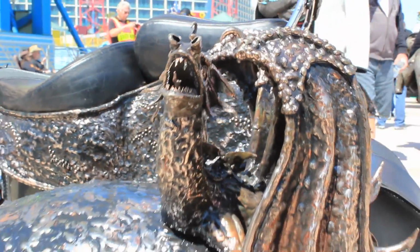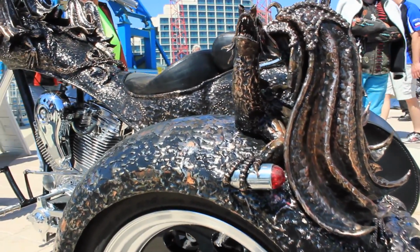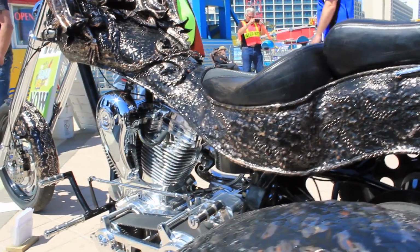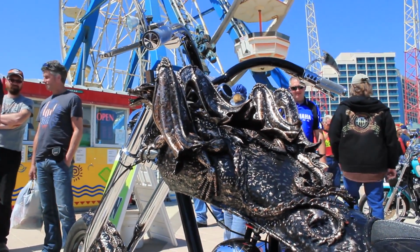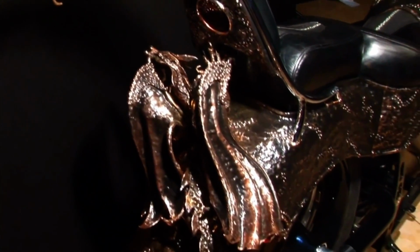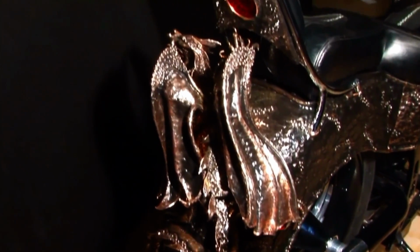Each dragon itself, just the dragons, take about 3 weeks to make. They start off with small little pieces of sheet copper. I hammer, shape them, and then braze them together. So the pieces are constructed. There's nothing cast. It's all a fabricated sculpture piece. The steel fenders and tanks are covered with copper first, and then I take a silver-bearing brazing rod and puddle it over the copper to give it that silver textured look.